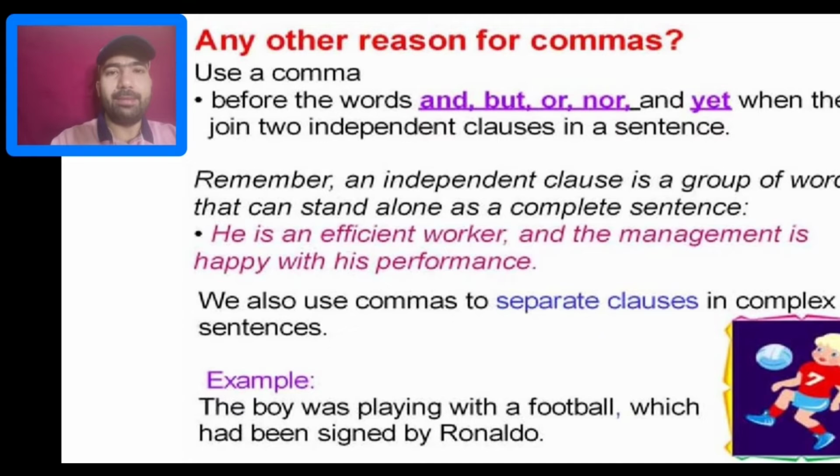We also use commas to separate clauses in complex sentences. Even without those conjunctions, we separate complex sentences by using commas. Example: The boy was playing with a football, which had been signed by Ronaldo. So you see here how this sentence is divided into two parts with the usage of comma. So this is what the use of comma is.